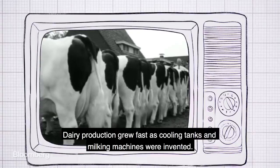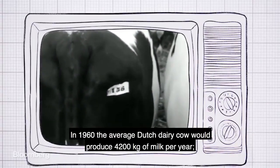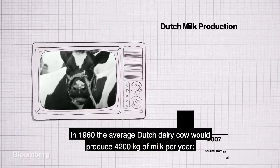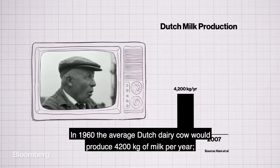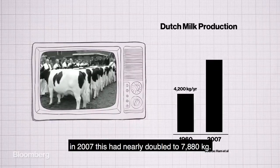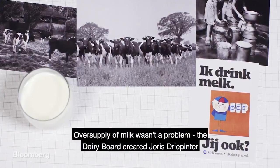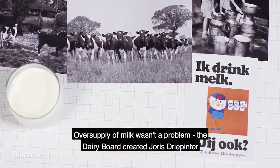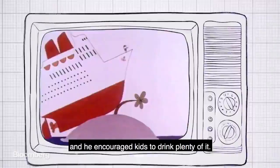Dairy production grew fast as cooling tanks and milking machines were invented. In 1960, the average Dutch dairy cow would produce 4,200 kilograms of milk per year. In 2007, this had nearly doubled to 7,880 kilograms. Oversupply of milk wasn't a problem. The dairy board created Joris Driepinter, and he encouraged kids to drink plenty of it.